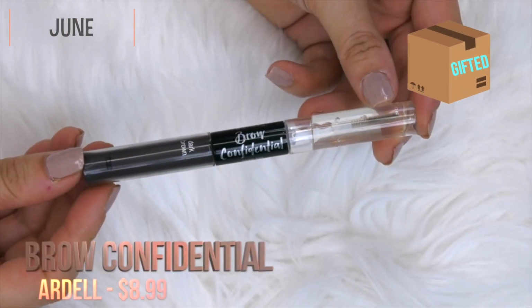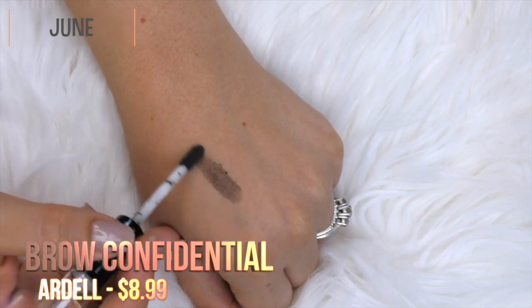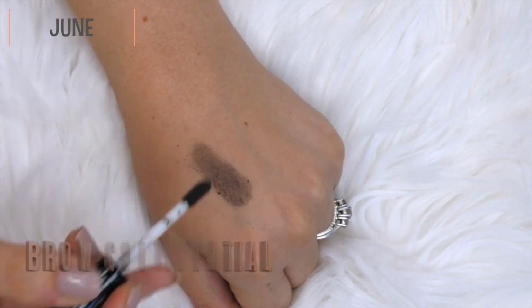All right, number 4, this is a stupid product. I'm just gonna say it right out. It's a stupid product. This is the Ardell Brow Confidential. It's a doe foot applicator with brow powder on it. Like, who thought that was a good idea? I would like to speak with them because that makes no sense. It makes absolutely no sense.